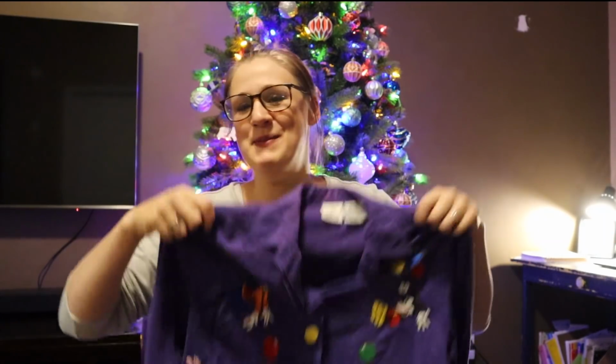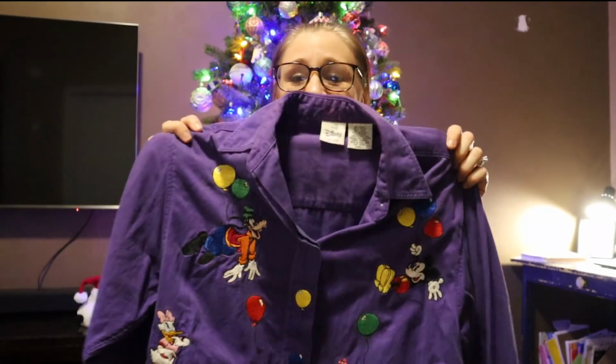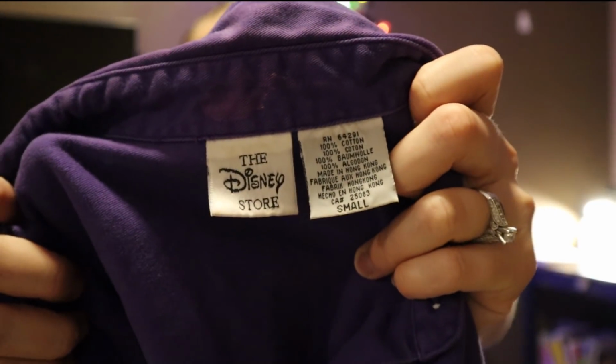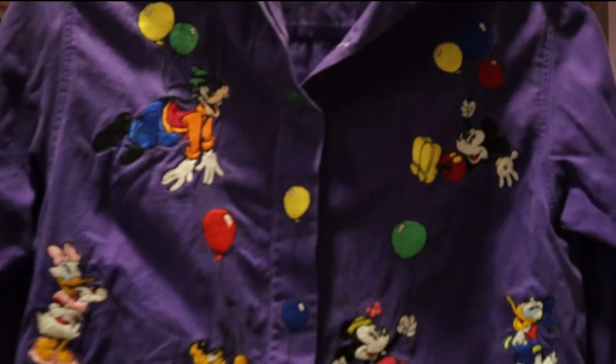I'm going to leave this behind just because you'll see in a second. I flip and love this kind of stuff. Okay, so this is vintage in terms of it's from the 90s. It's from the Disney store. This is definitely an older tag from them. It's made in Hong Kong, which is another great sign of it being a little bit older. And it's just an embroidered women's button down.